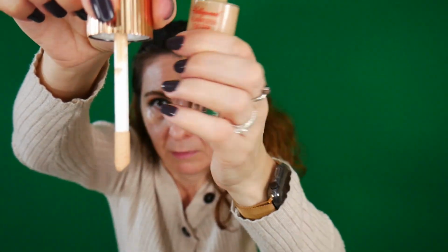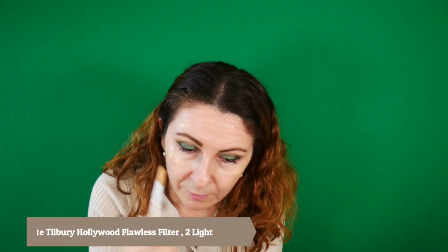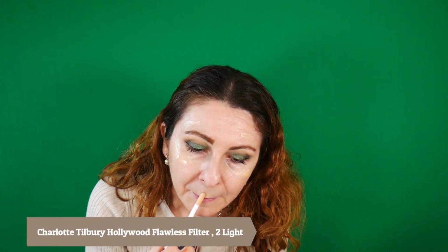Okay, now I can remove my eye patches. And those are also nice because they are acting like a shield for your eyeshadow, so it prevents the fallout. Starting to apply the face product. So first I'm going to use the Hollywood Flawless Filter by Charlotte Tilbury. I'm not going to put it all over my face, even though I did, and I love the result. Maybe I should do it because I'm going to use a more matte foundation.